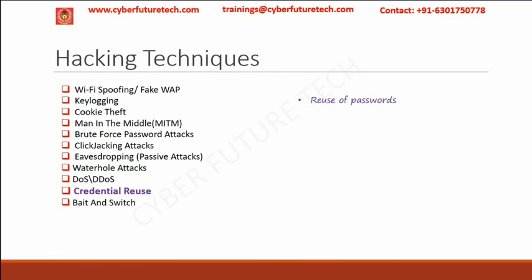Credential reuse. Hackers try to enter your network and take sensitive information like passwords and usernames. They even try brute force attacks to enter your system. If you are using the same passwords for multiple applications, then it would be easy for hackers to enter your multiple applications and do some malicious activity.